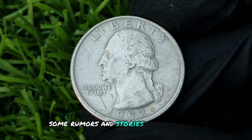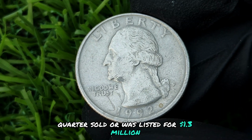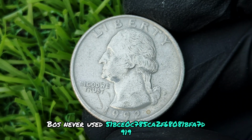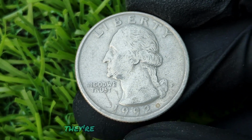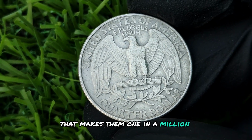Some rumors and stories online say one rare 1992 P quarter sold, or was listed, for $1.3 million. Is it real? Well, sort of. Most likely, that number is based on extremely rare mint errors or early strikes that collectors are dying to get their hands on. They're not just any 1992 P coin. They're coins with a specific flaw or error that makes them one in a million, literally.